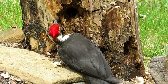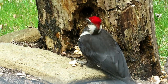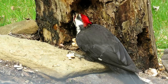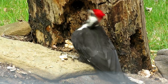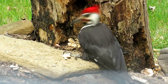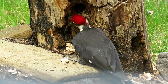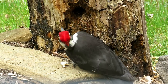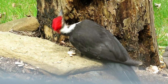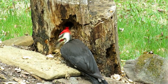Now, if they have, I don't know, it's probably too early to have chicks. I'm sure they have a nest maybe with eggs there. They may have chicks, but a big juicy grub like that, he may have just kept it in his crop to either give it to the female or feed it to the chicks. What a gorgeous creature.